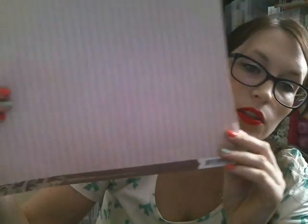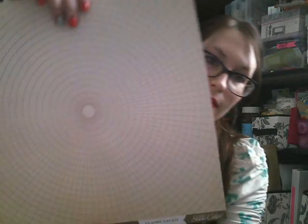Again, these were all on sale. Again, these are basic papers. I don't care for this side. These are all the Studio Calico ones. Just a basic paper. Perfect for my silhouette. I got this side again. I love it. I got two of these. I really got it for the grid side, so I got two of those.